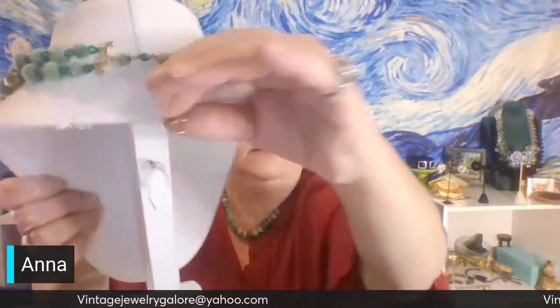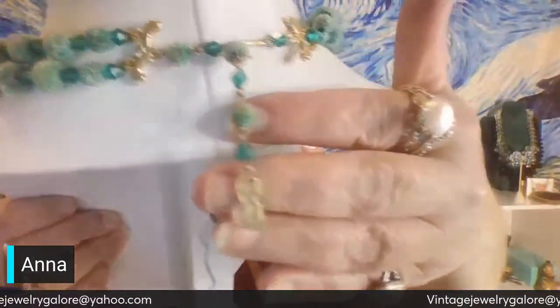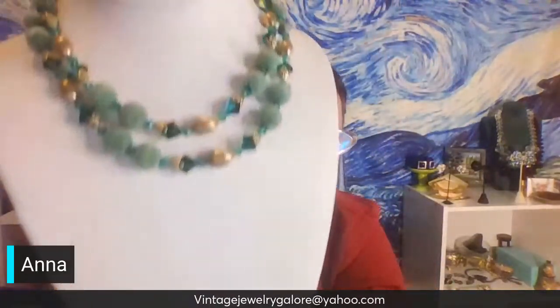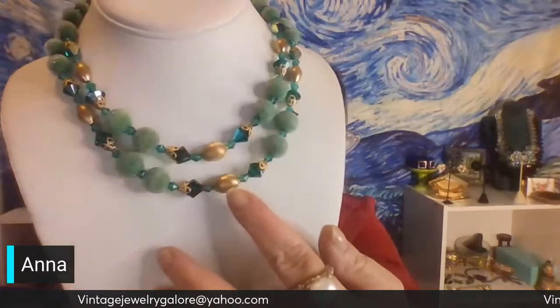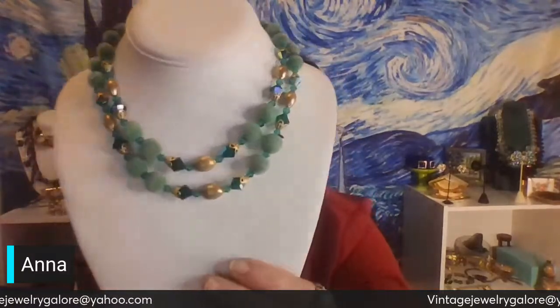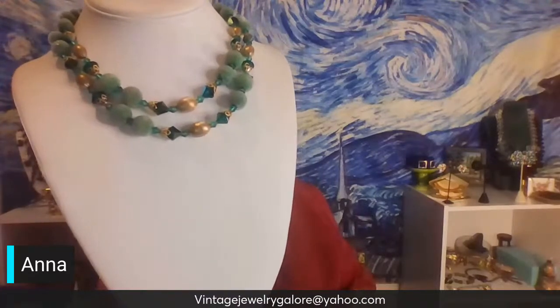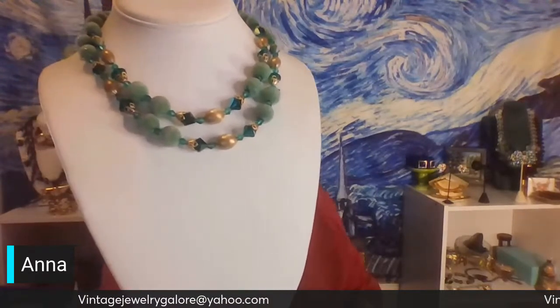I love the color of the glass beads on it, though. It looks like a violin or a viola, doesn't it? Look, I don't see a maker's mark on it. That is the tag, and this is all glass and metal. These are metal beads here. The caps are beautiful, and the sugar beads are actually glass, which I've never seen. I'll start it at 30 if anybody's interested. I think it's a beautiful necklace. I think it would look beautiful on. I do have the opal on, so I have a necklace on. Yeah, it's pretty. I'll just leave it hanging on the bust.